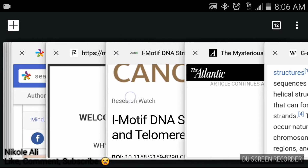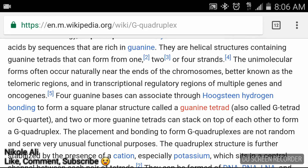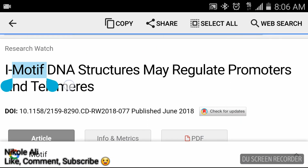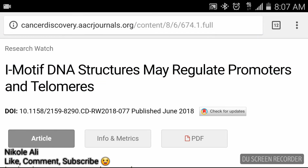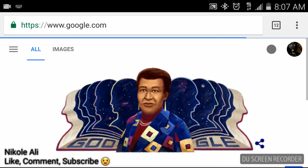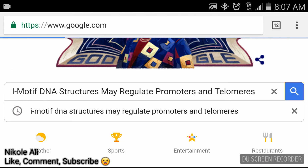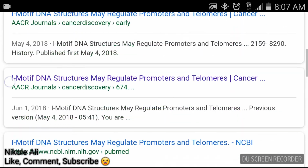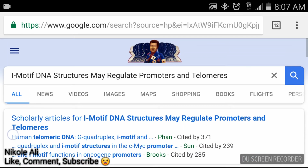So I'm going to go to another page here. I'm just going to go back. I'm going to copy the title, copy that, and I'm going to go to Google. I'm going to paste in their title. Because they have it listed all down here, but it's hard to find their whole article.